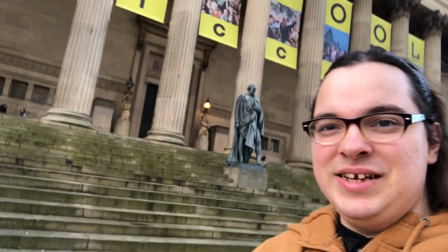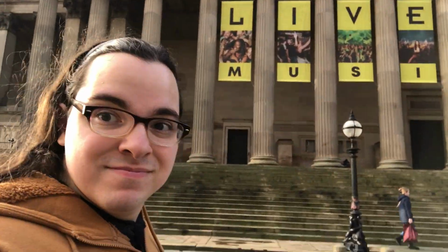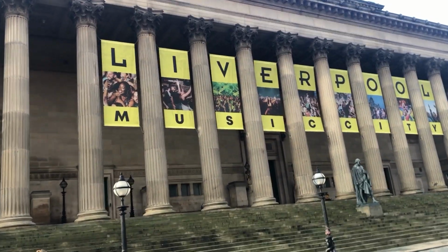So I'm just here at St. George's in Liverpool. I'm actually on the location of Doctor Who Flux. I mean, what an incredible, the ceiling is so high. This is just so incredible. Look at those columns there. Oh my goodness, beautiful, beautiful location. I can see why they chose to film here.